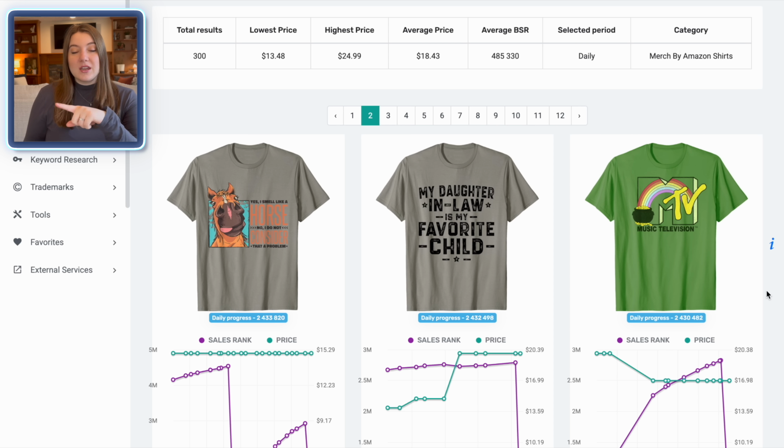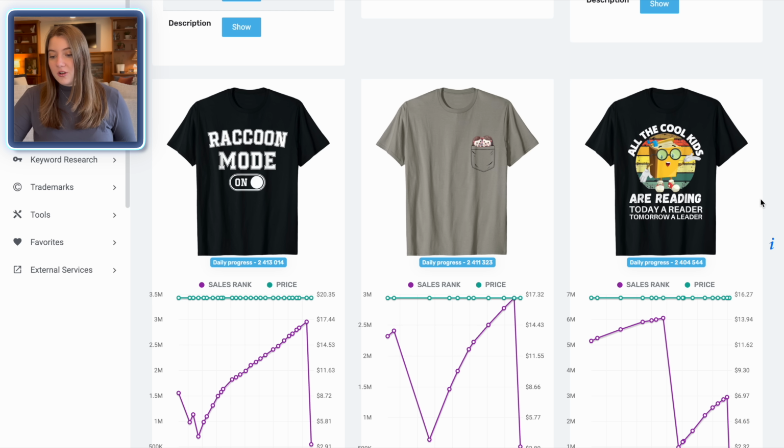So we can definitely see if there's anything like that in here that we could maybe do our own spin on. So here's another trending shirt. It said, all the cool kids are reading, today a reader, tomorrow a leader. And I really like that it's showing us that this is trending because on the surface, I really don't think this is a super amazing design. We could definitely take something like this and make a way better version of it. But we know that shirts about reading or being a student are already selling really well right now. So this could be a great thing to target, especially like I said, with back to school coming up.